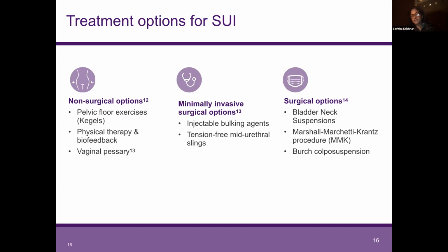And then the other options that we have are a little bit more invasive. I finished training, like you heard, 22 years ago, and this is what I was doing 22 years ago, Burch procedures, these more invasive procedures. Although they have their role nowadays, we do them very infrequently because the bulking and the tension-free mid-urethral slings have done such a great job.